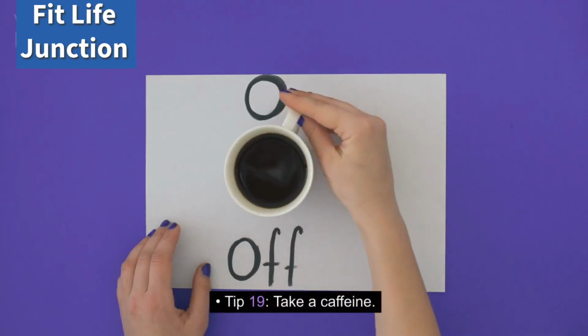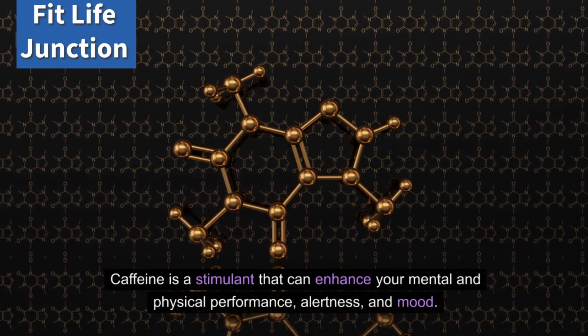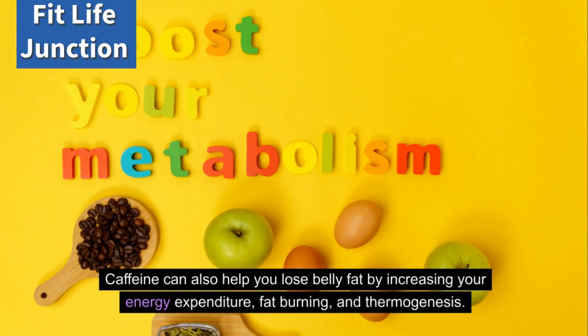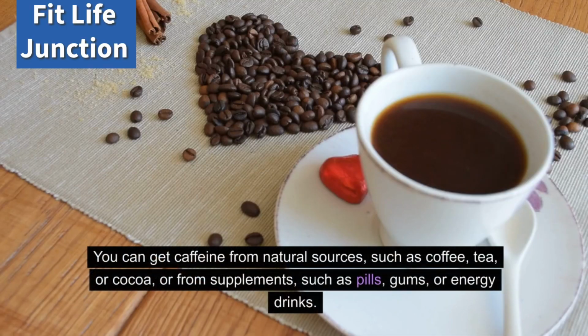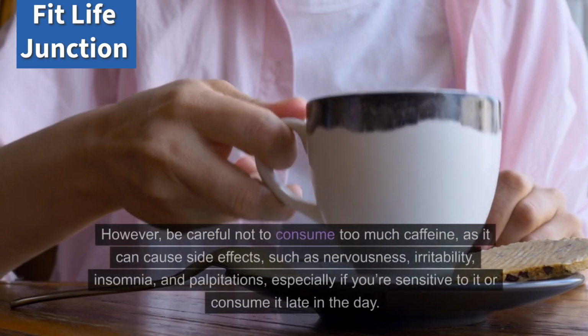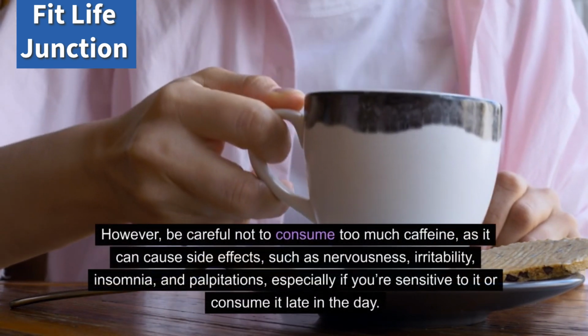Tip 19. Take a caffeine. Caffeine is a stimulant that can enhance your mental and physical performance, alertness, and mood. Caffeine can also help you lose belly fat by increasing your energy expenditure, fat burning, and thermogenesis. You can get caffeine from natural sources, such as coffee, tea, or cocoa, or from supplements, such as pills, gums, or energy drinks.